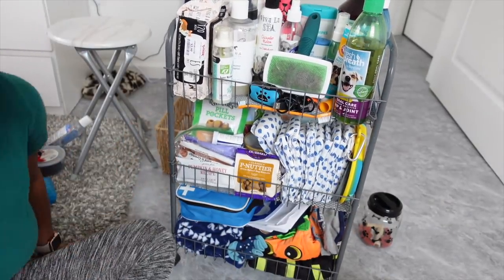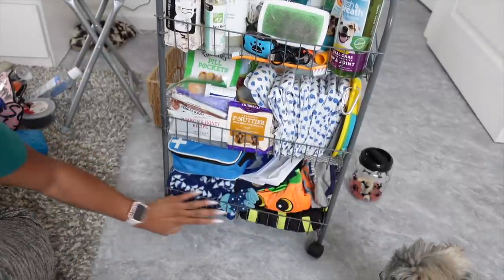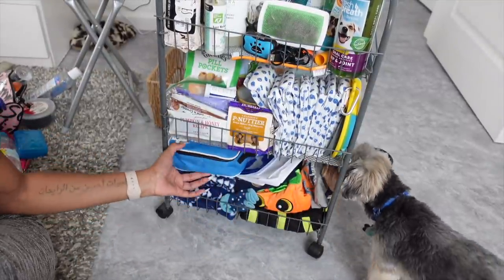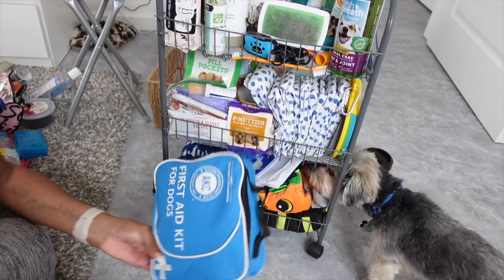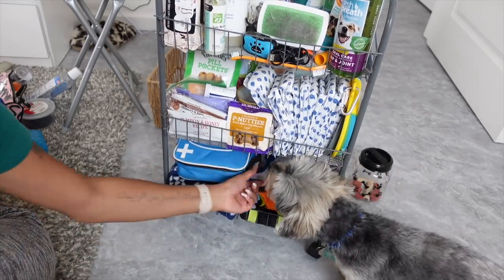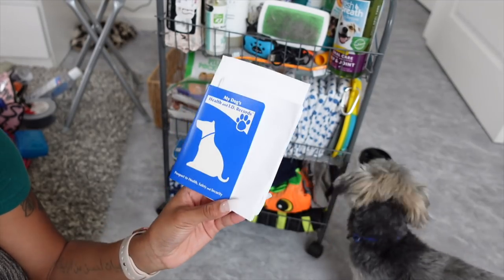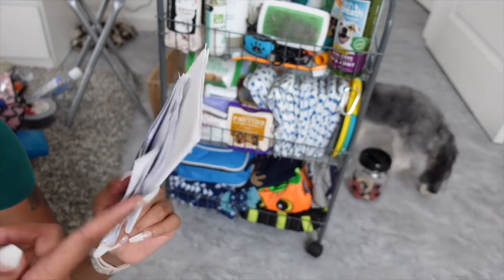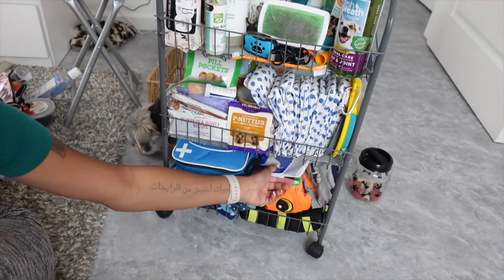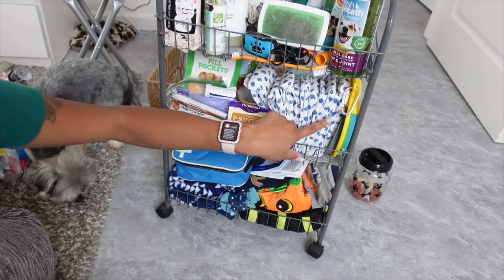Stuff on this cart. I had to make it fit, but basically what I got going on is all of his clothes and then a blanket. I do have another blanket I need to put on here, and then this is his first aid kit right here, AKC Dogs Champion. And then I have this little booklet. It's my dog health and ID reports, so basically like a passport to health. And then the papers are all of his immunizations. And then this one is basically his treats, medications. And then I have his diapers right here.